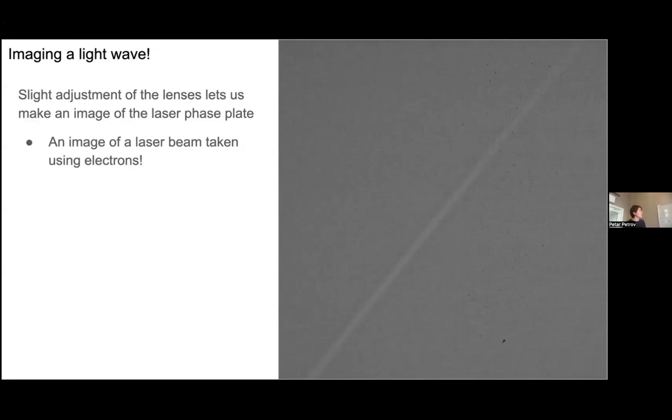And one of the coolest things I think that we can do is, instead of normal photography where you take the interaction that light has with matter and then you look at light on your detector, we're doing the opposite thing. We're taking matter and we're seeing the interaction that it has with light, and then we're forming an image using those electrons that hit a camera. And so you can actually see an image of a laser stripe, which is not something you can normally do.